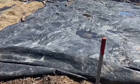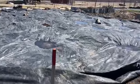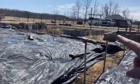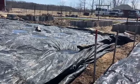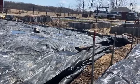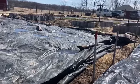So I want the tarp to be here first. And then once I have all of this planted, I'll move the tarp to the other side of the raised beds to kill off all of the cover crop and weed seeds over there until I put in my warm season stuff.